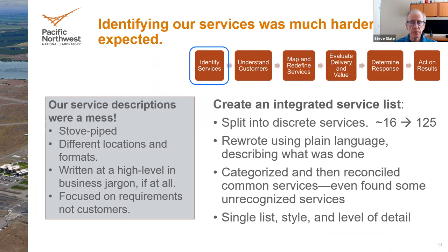So to help solve this problem, we took those services and we broke them down. We wanted to get greater granularity. Now, basically, we just rewrote the titles so we could actually tell what the heck we were doing. Plain language, trying to get rid of jargon as best we could. We categorized them, then sorted and sifted them in a spreadsheet. And lo and behold, we were doing the same kind of thing in multiple groups. We hadn't recognized that. We found some things that we didn't even know we were doing. You know, we had some longtime folks that was just their job. They did their job pretty much in secret, and it was really never elevated, so we never knew what was going on.